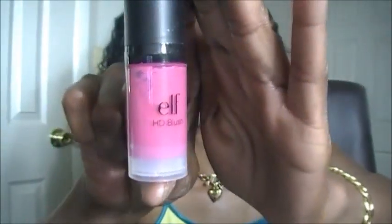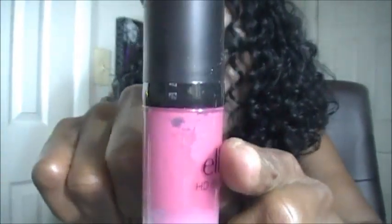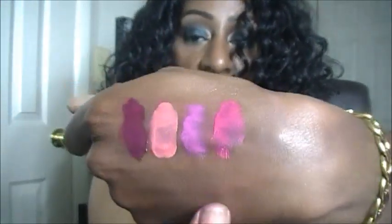I can't see this name. Encore. And Encore looks like this. Excuse me for all that noise. There is Encore. And as you can see, if I come in close, see how it's kind of separating. So I just give it a nice little shake, and it goes back. And then there is a swatch of Encore right there.